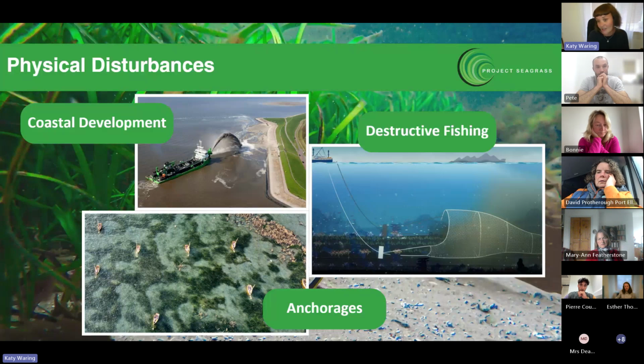Destructive fishing, anything that disturbs the bottom of the seabed. I mean, it's self-explanatory. Trawling, things like that. Anchorages and moorings from boats. You can see from this picture, this is the Solent where we work down the Isle of Wight. They cause mooring scars, you get anchor chains. I think with these physical disturbances, it's about how can we work with these industries to raise awareness and make these practices better and less damaging.